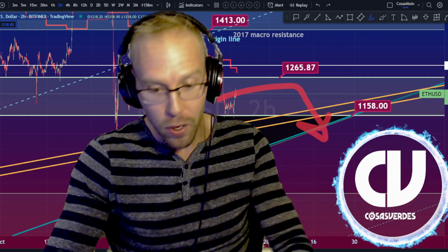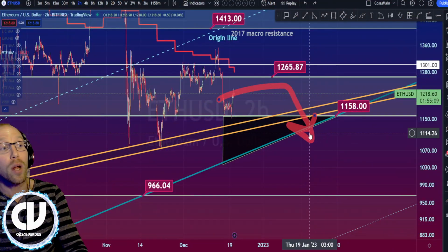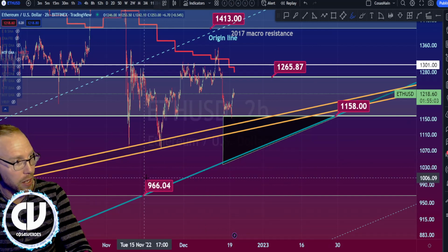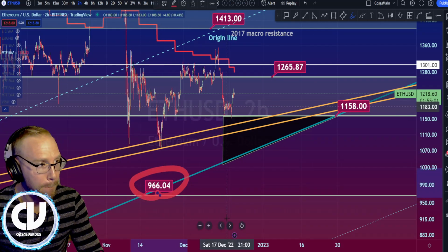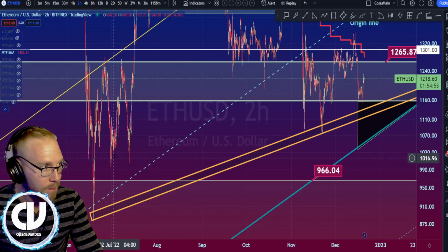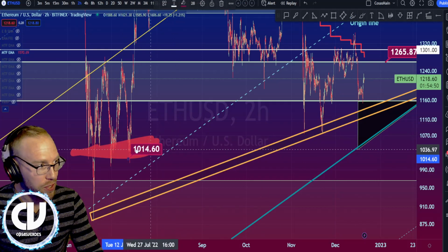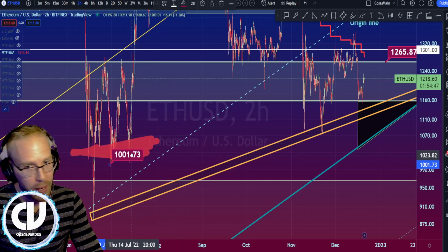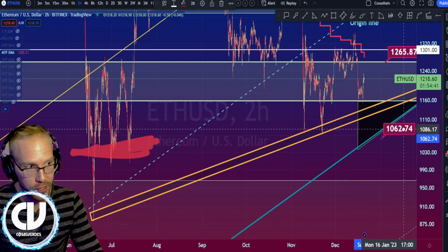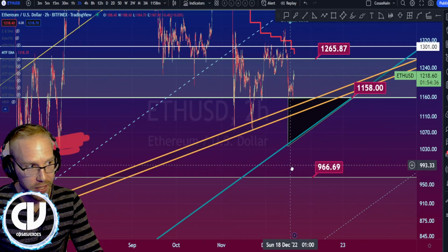And the next line below that, if we want to see, so once it drops below that origin line that you just drew or you will draw, you're looking at your next support is 966. You're going to get a bounce here at most of these lows, but it's not going to stop there. And it's not going to stop here either. It won't stop in the thousands. It'll bounce in the thousands, but it'll make a lower high. It's going to go to that line after it drops out and gets rejected by this origin line. So it needs to get rejected by it too, most likely. And then you have 966 for Ethereum.